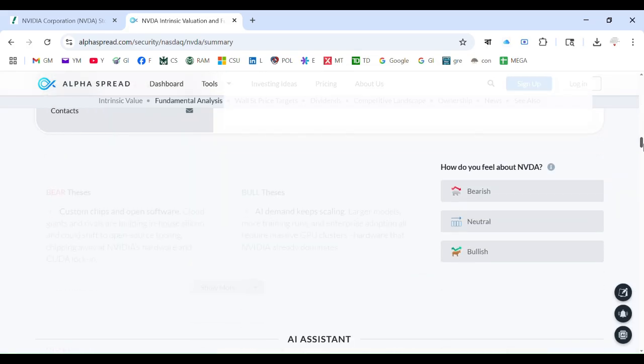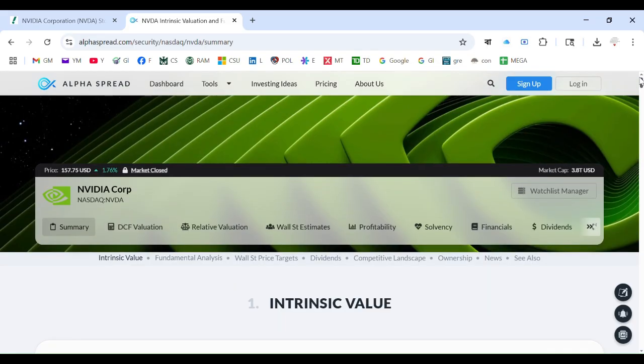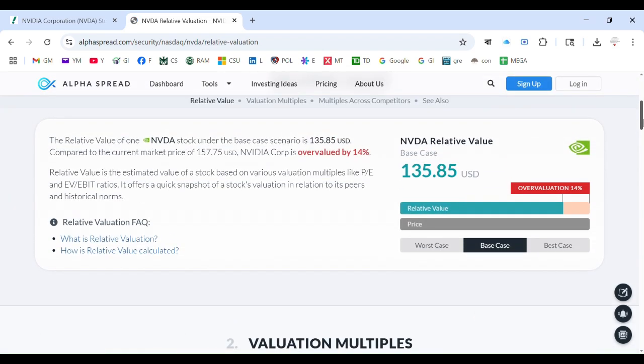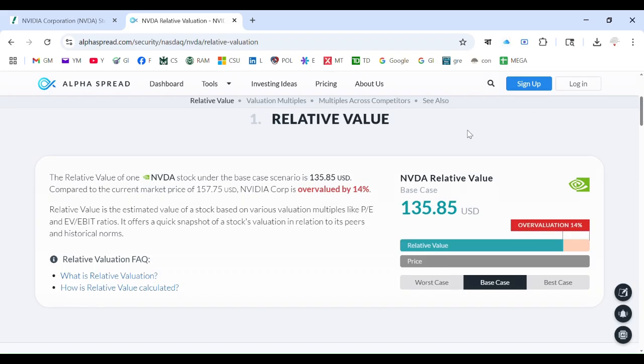So let us go for some of the valuation metrics, like some comparison, relative valuation. You have to click here, and now there are some metrics. So here if you see NVIDIA relative value, that was the base case of the overall. Now if you consider relative value, that is compared with the industry standard. In this case the relative value is $135.85. Still it is overvalued, by 14%.